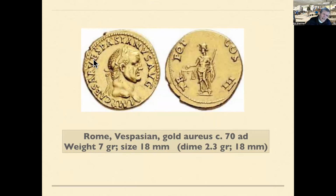Caesar, Vespasian, Augustus. That is, he is the emperor of Rome. And this is Justitia, the goddess of justice, because Vespasian fancied himself a bringer of justice back to Rome.